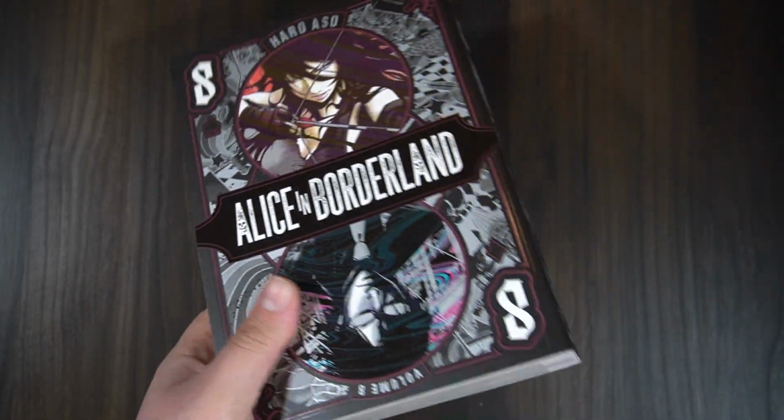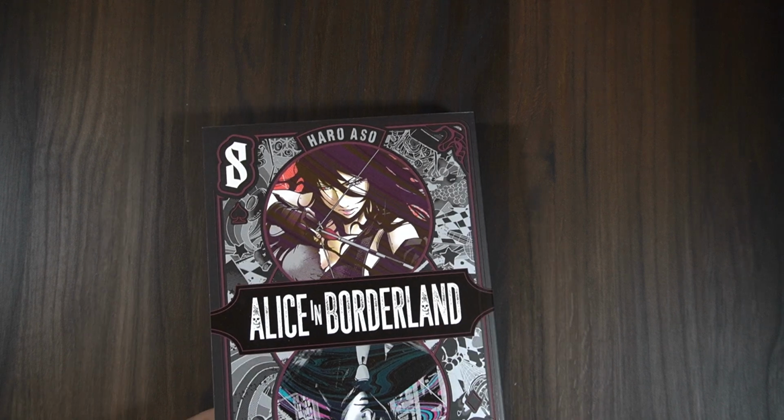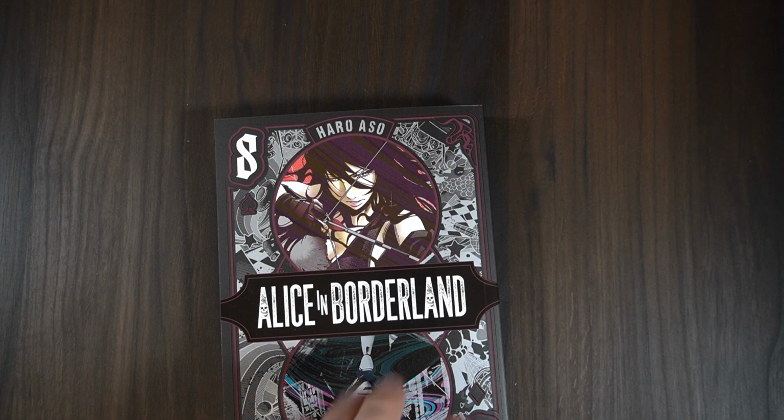Only a handful of things left. Let's see what this is. Yeah, this is the 8th omnibus of Alice in Borderland. I think I've only read 2 of these, but I enjoyed what I read so far.